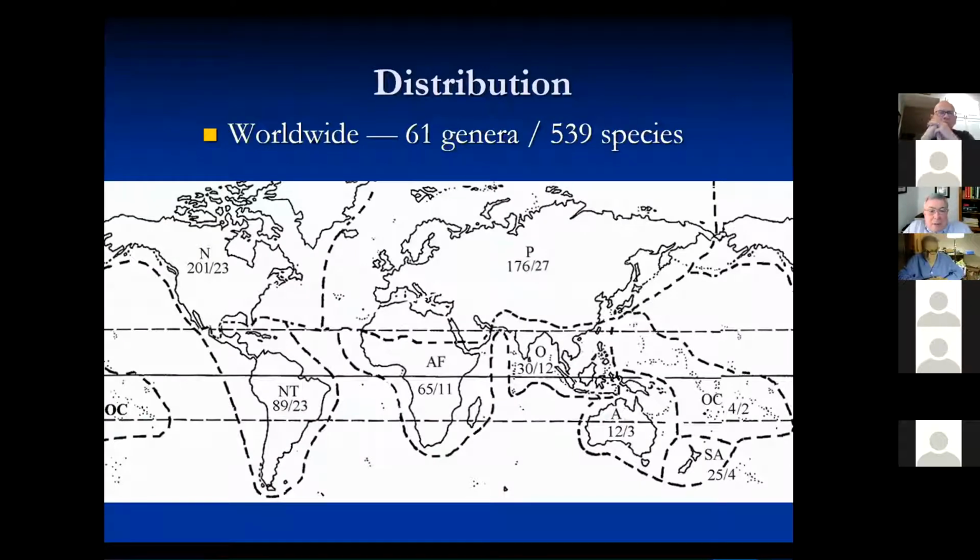Where are Sciomyzids found? Pretty much every region of the world except Antarctica. Clearly, they are more common in the northern hemisphere than the southern, with the Nearctic and the Palearctic having relatively equal numbers of species and genera. On this map, for example, North America, 201, that's species, 23 is genera. Get south of the equator and things taper off somewhat. You get over to the oceanic islands and there are only 4 species and 2 genera.